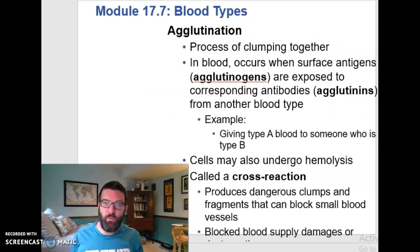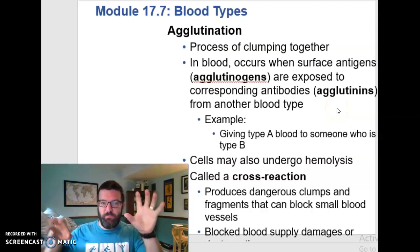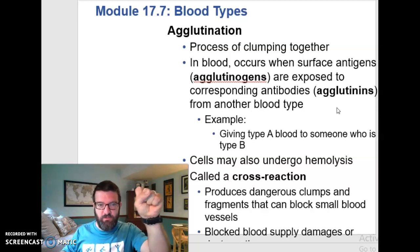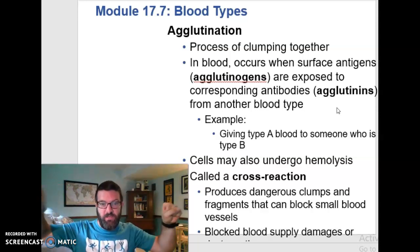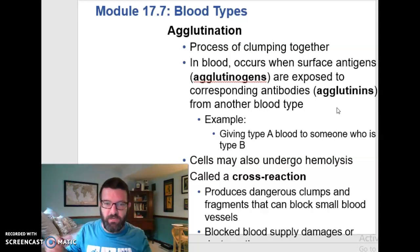So what precisely happens when you get mixing of the same lettered antigens and antibodies, right? We know it's bad. Well, what happens? Well, the antigens, which are also called agglutinogens, are exposed to the corresponding antibodies, which are also called agglutinins. So let's say the A agglutinogen or antigen meets with the anti-A antibody or agglutinin. Those antibodies will grab onto those antigens, but they won't just grab, they have multiple binding sites, right? So you can grab onto the antigen on one blood cell and another antigen on another blood cell, and now these blood cells are connected, right? And the same thing could have happened with this blood cell and another because of a different antibody. Anyway, all these blood cells clump up, and it's called agglutination, right?